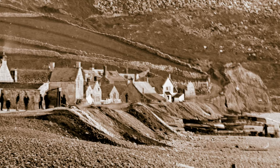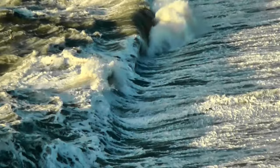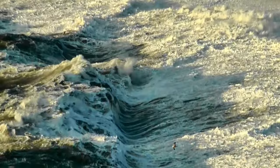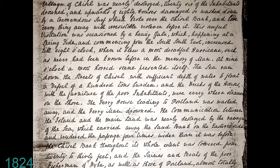The greatest ever disaster struck the village in November 1824. Late on Monday the 22nd, a storm in the channel began veering from south-southeast to southwest, while steadily rising to hurricane force. Residents had learned to cope with periodic flooding by seepage through the shingle, but this was beyond their experience. Before daybreak on the Tuesday, the hurricane, coinciding with the spring tide, threw gigantic waves cascading over the beach.